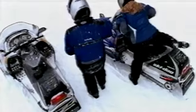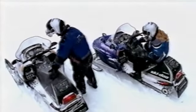Some of the luxury features I really liked were the electronic start, and it has RER, which is their Rotax electronic reverse, and it has compact mirrors so that they're sleek and actually enhance the look of the sled, and you can adjust your handlebars to be the height that you'd like. In terms of performance, it has a lot of get up and go.